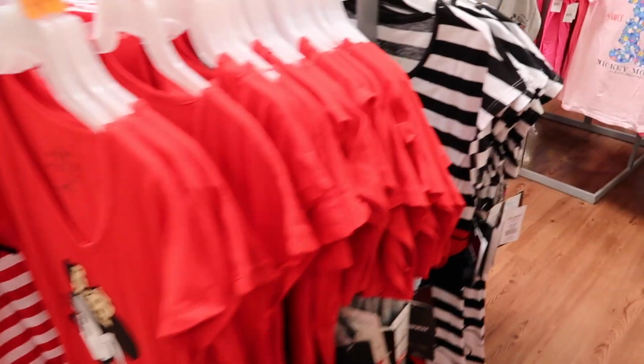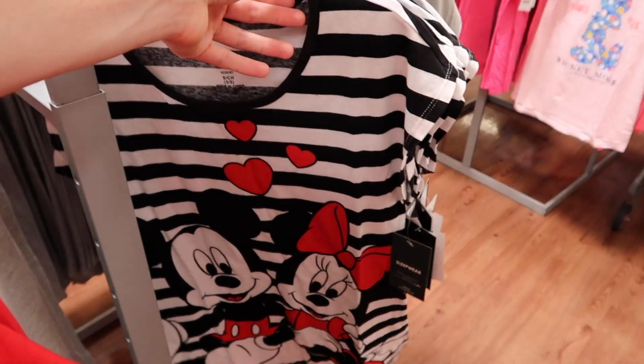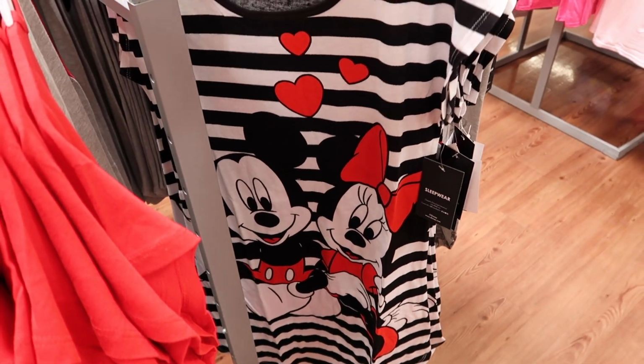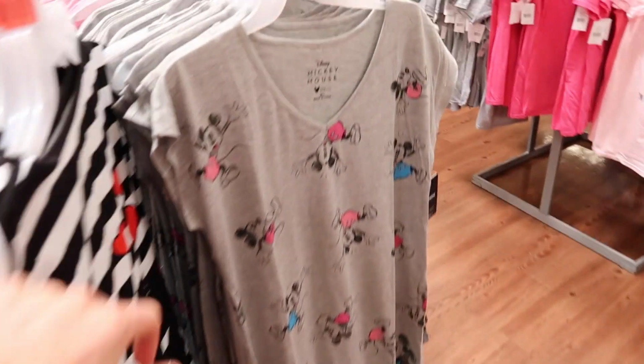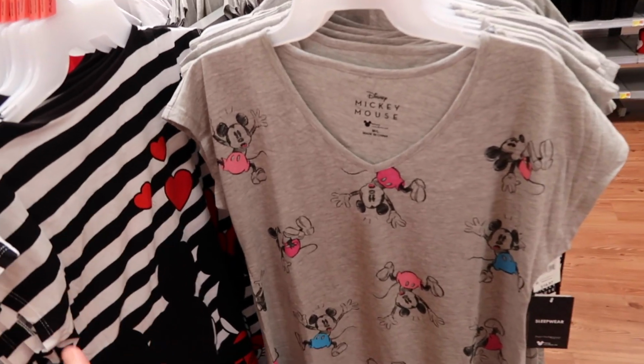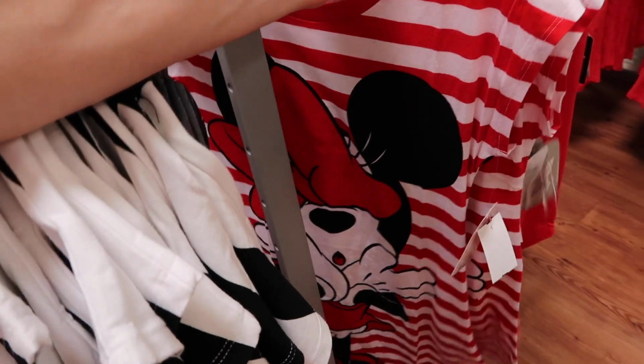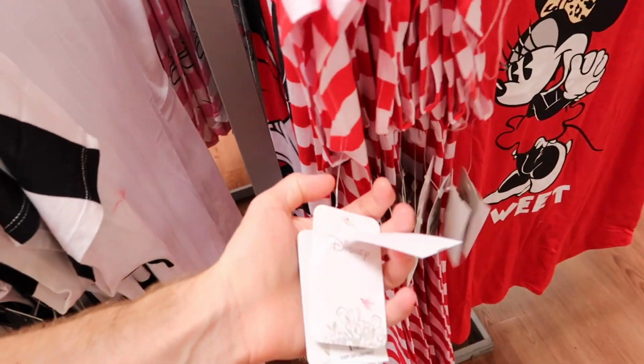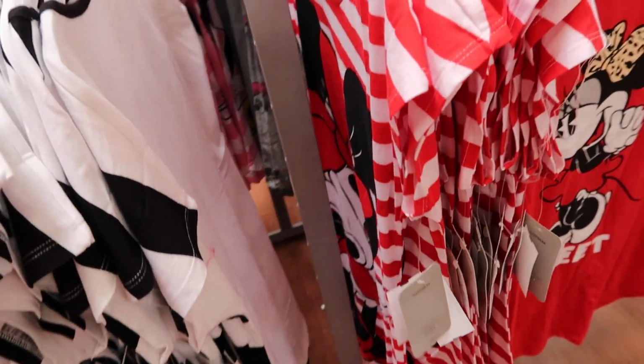They got Minnie Mouse here. This one also looks like you're going to prison. But they got Mickey and Minnie. And then they got Mickey, he almost looks like he's falling in this one. And just like these striped ones too, they do have a mini striped one. She's got that same graphic that we've seen with the bow. And again, these are $16.97.